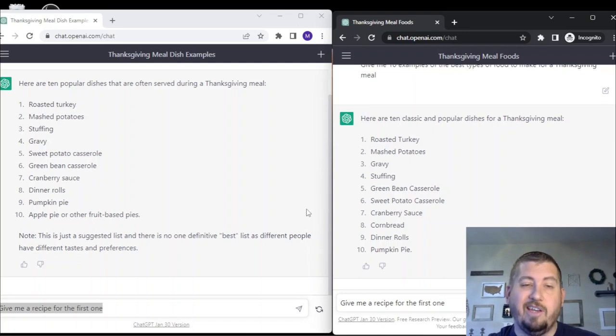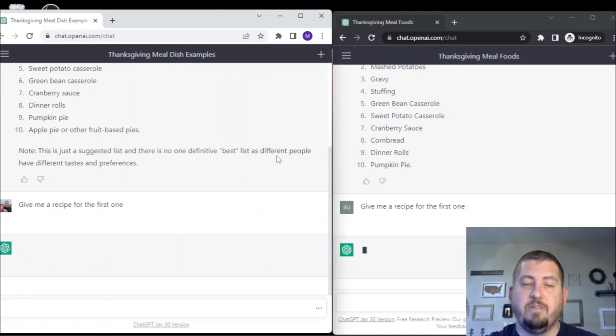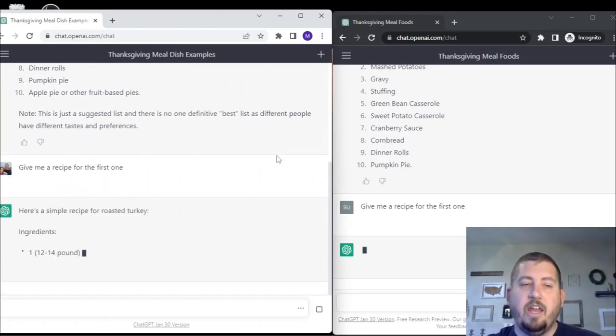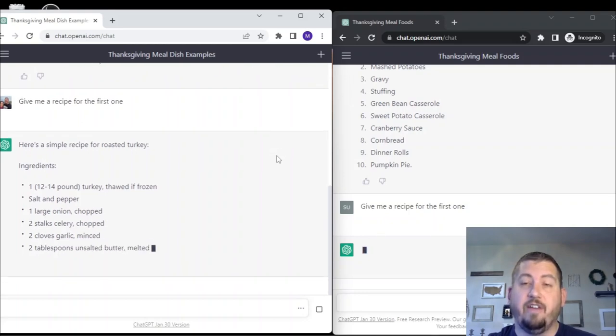We have cornbread on this one that we don't have on this one. So we have dinner rolls, pumpkin pie, apple pie, or other fruit-based pie. It didn't give that on here. Okay, so we're gonna do the original one first, and then we're gonna do ChatGPT Plus. And as you can see, ChatGPT Plus is considerably faster in regards to how fast it moves.